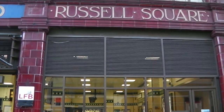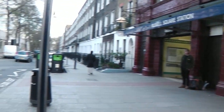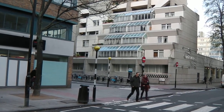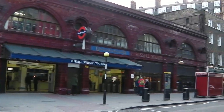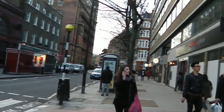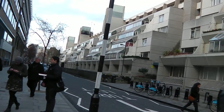There I am. I'm outside Russell Square Underground Station. And all we do now is cross over the zebras there and turn into Marchmont Street, which is in front. A little panoramic view of Bernard Street, Russell Square Station in front, leading all the way to Russell Square itself. And as I said, we're going to turn here into Marchmont Street towards the Brunswick Centre and the Foundling Museum.